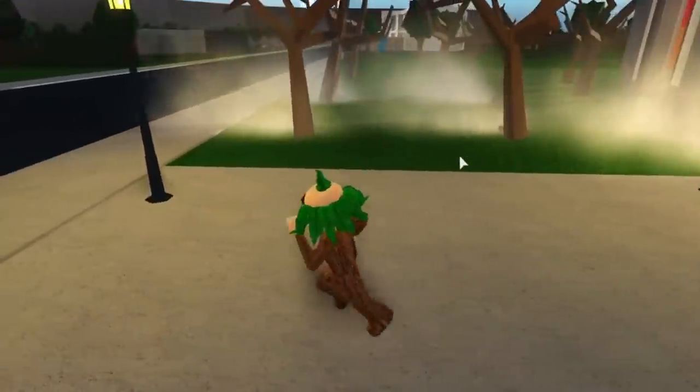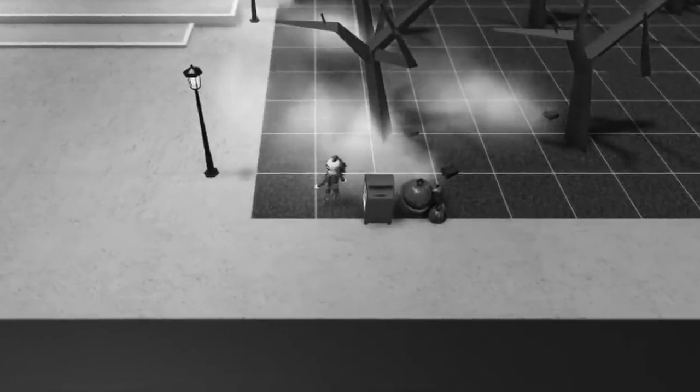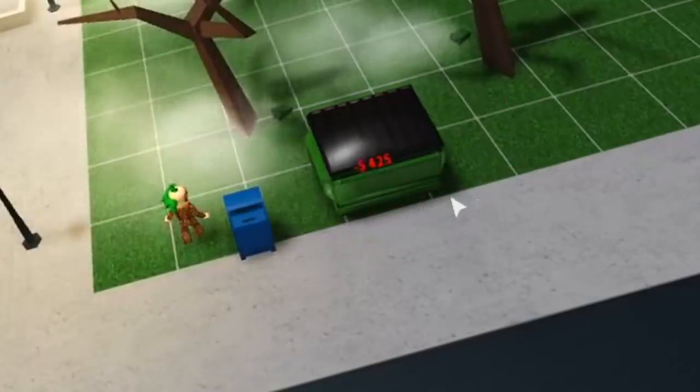Let's go around and we're gonna like take creepy photos of strangers. I need a car first. Can I get the dumpster where it looks like I could hide bodies in there? Oh yeah, you can hide a body in here.